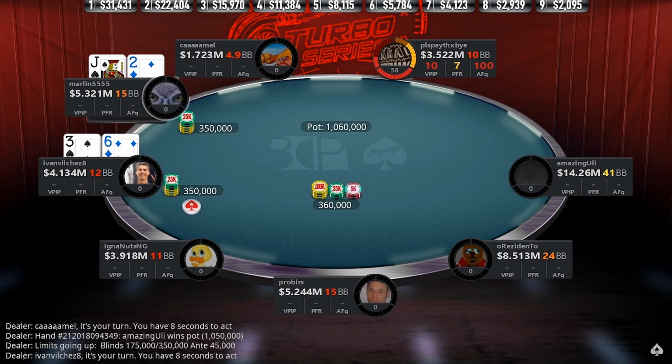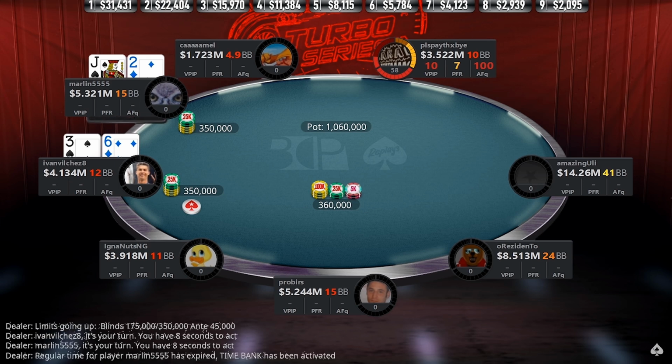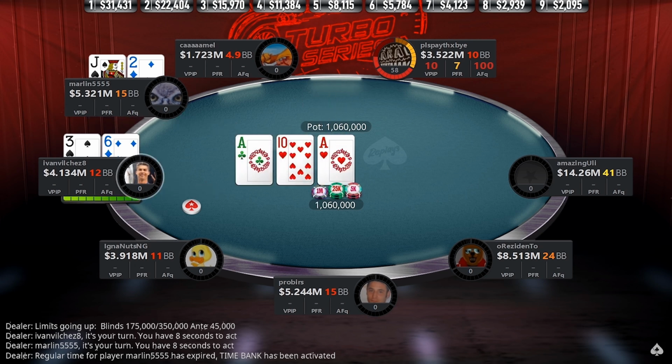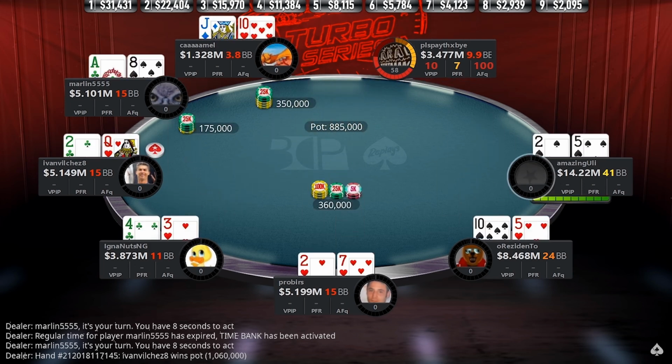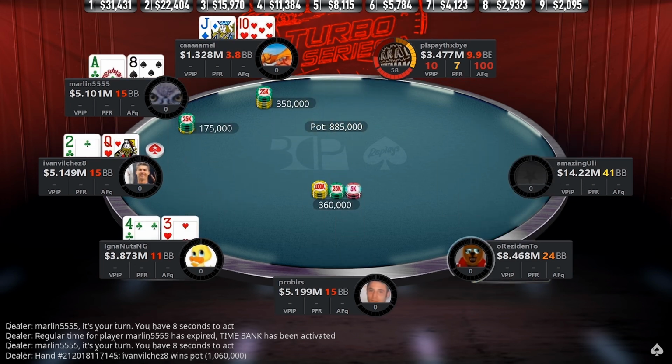Ivan with 3-6, we'll limp it in. Marlin with jack deuce, thinking about buying this pot pre-flop. What size do we go? About 1,000,000 chips or just check? Marlin checks. Ivan leads on the ace-10 board. It's only one big blind for Marlin to come along, but they just find the fold. Nice little play there from the 3-6.